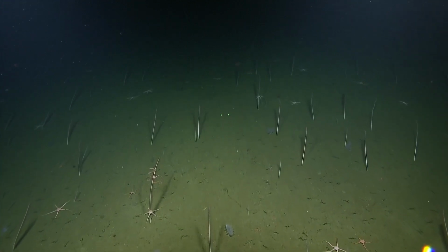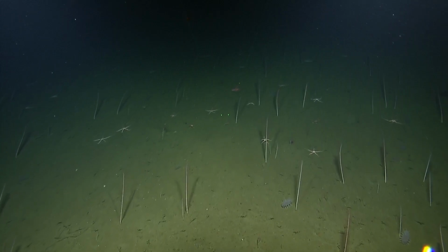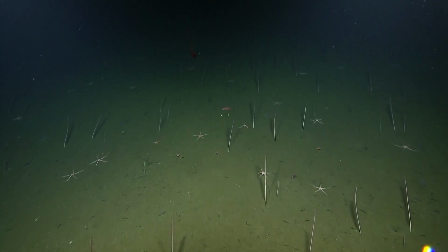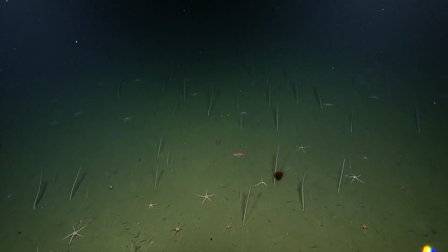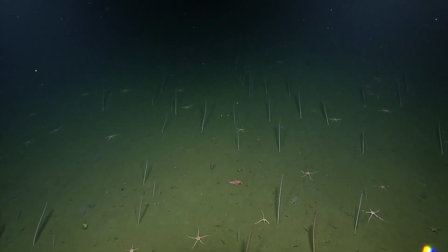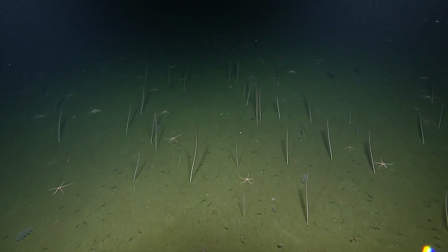Aaron, about how far have we traveled since we left our coring site? About 90 meters. Okay, thank you. Just getting a feel for the distance over time. This feels like lightning speed to me right now.